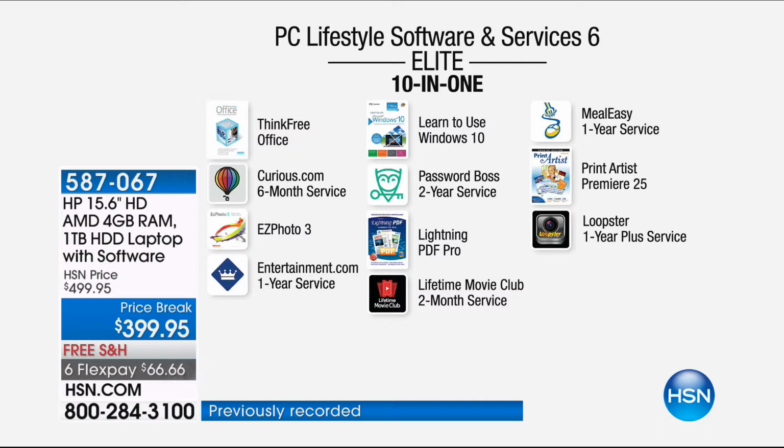We include just a full complement. Again, $465 of additional software and service programs, and here they are. The first one is so important. Think Free Office lets you create, edit, and view Microsoft Word, Excel, and PowerPoint programs. You don't have to buy Microsoft Office. We're including Think Free Office, and that is a total solution for you.